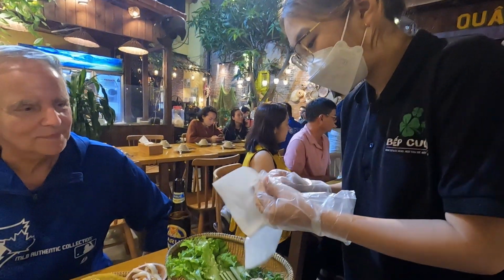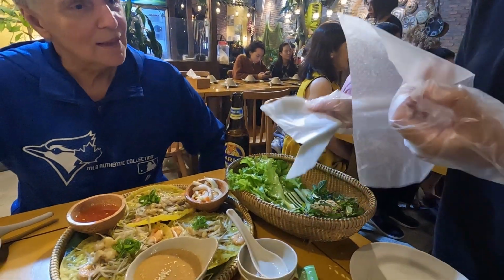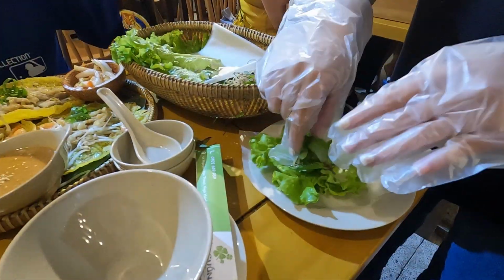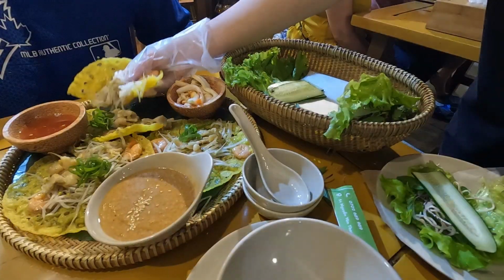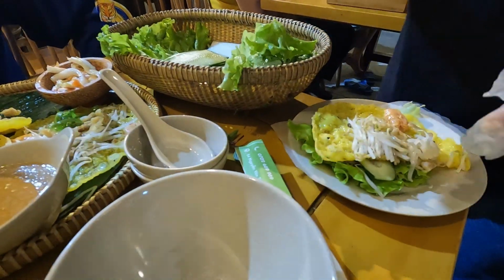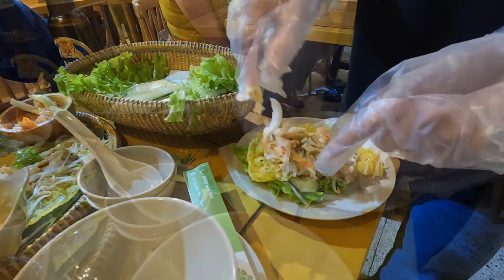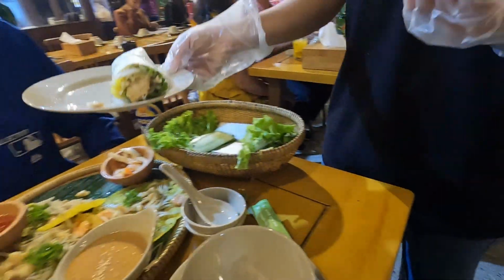Our server showed us how to make them by first ripping off a piece of the rice paper. Then she added some lettuce onto the rice paper, as well as some assorted herbs on top, a slice of cucumber, and half a piece of the Bon Sao pancake. Finally, she topped it all off with some pickled vegetables. After loading all of the toppings, she then tightly rolled everything up.